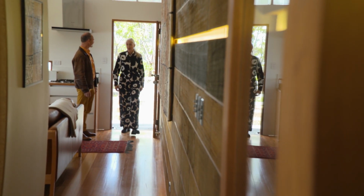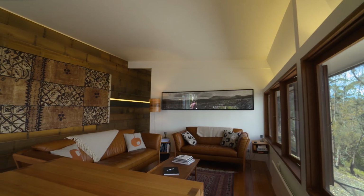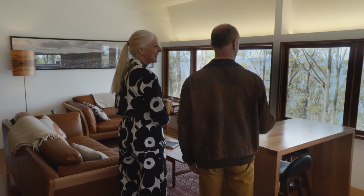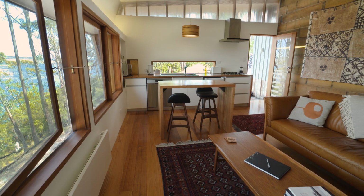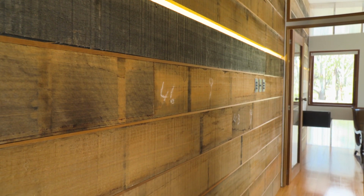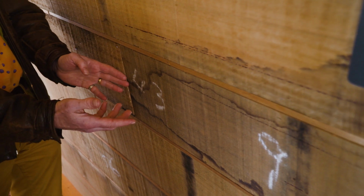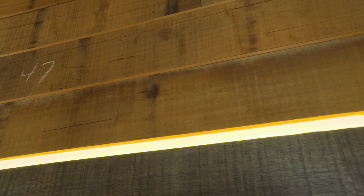Wow, this is quite a transformation from a shed. Yeah, we cut the shed in half and refocused this part straight out on that magnificent view. The windows are actually a key feature of the space. They run the whole length of the building. The rawness of this wall is so interesting. The boards are straight out of the sawmiller's yard, and in the yard they would have been marked for length, so this would have been a 4.3 metre plank. Oh. So you can see everything that was part of the milling of the wood.